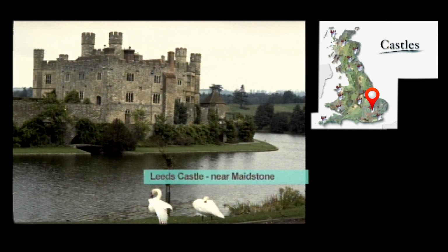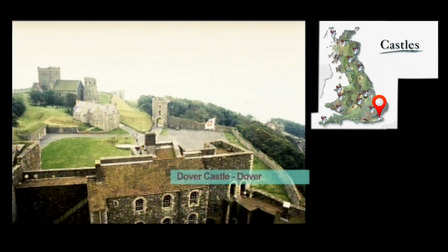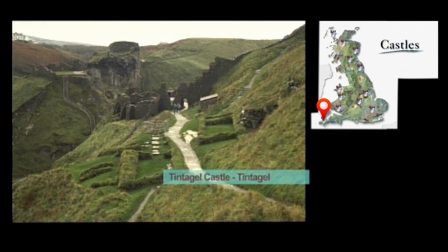Dover Castle has always been a strategic stronghold on the English Channel. Under the castle, there are military operations rooms used during World War II. King Arthur is reputed to have lived at this dramatic clifftop castle. The tortuous walk up to the castle is not for the faint of heart.